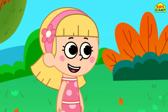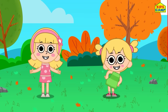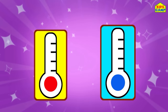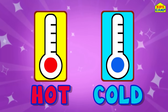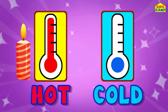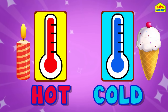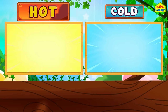Hi, friends! I'm Ellie and this is Eva. Today we're going to play a fun game of hot and cold. That's right! We have to sort according to what is hot and what is cold. For example, a candle is hot. That's right! And an ice cream is cold! Wonderful! This is going to be easy! Let's get started!